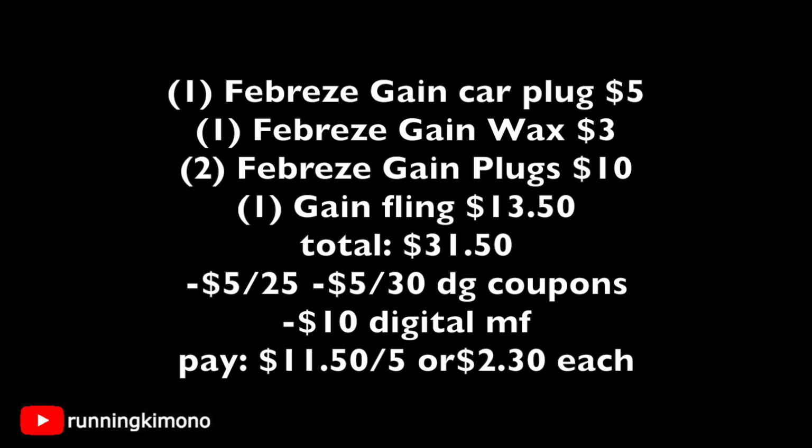As the cashier's scanning your products, that's when you punch in your phone number. 5 off of 25 and the 5 off of 30 will be coming off, along with $10 of digital manufacturers. You're left with paying $11.50 out of pocket for the 5 items, shaking it out to $2.30 each. Not too bad considering you have a massive container of Gain flings.